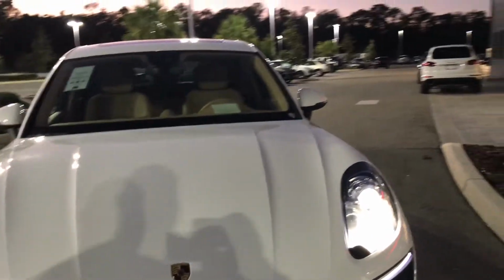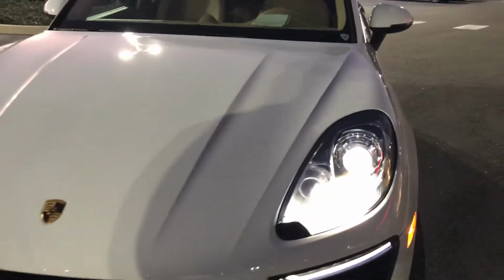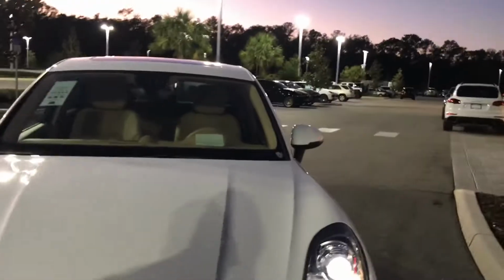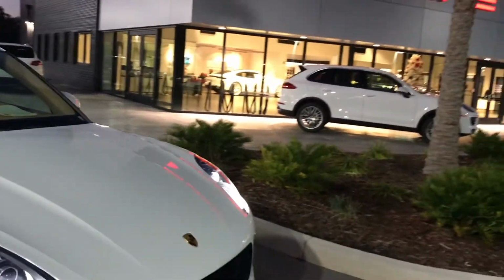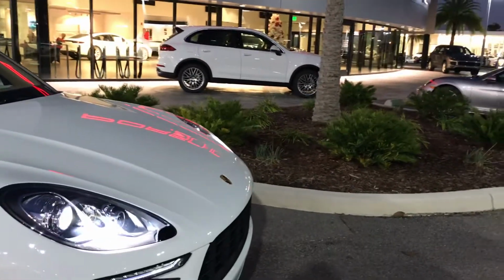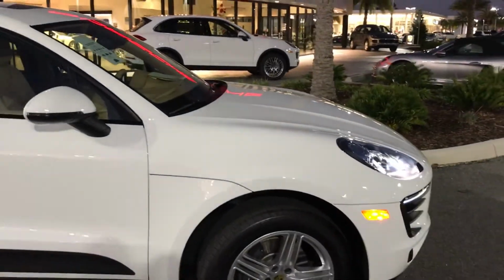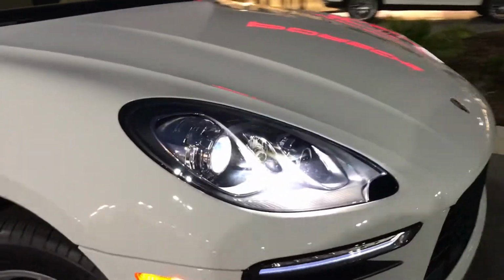You have the xenon lights as standard with the 4-point LED daytime running lights. The way this car is equipped with the Premium Package Plus, you have the cornering light added to that, so when you're starting to turn, the light comes on inside the light to help you see better around the corner. As you can see, the hood has a very unique shape. I love the design of the hood.